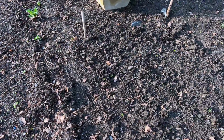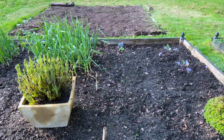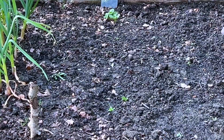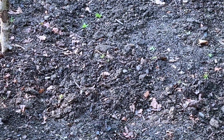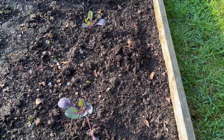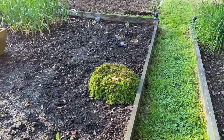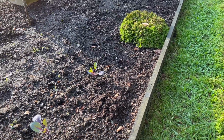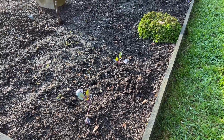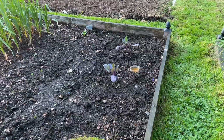More potatoes, look, more potatoes. I did label the one in the back. That is purple potato. They've just started to come up, so that's exciting. And I have some cabbage over here with a big oregano, and I will plant some cilantro around the cabbage because apparently it repels the whitefly. I did it last year and the cabbages were amazing.